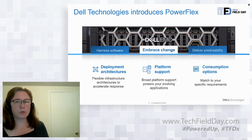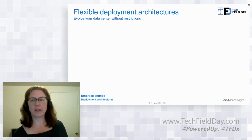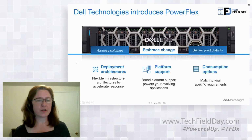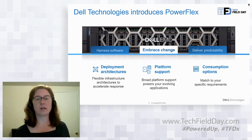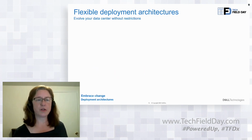So moving on to embracing change, what does that really mean here? When it comes down to it, it's the ability to disaggregate deployment architectures, to choose different platforms to support it, be it virtual, bare metal, or containerized, and then consumption options. We have a variety of ways to consume the software at a rack scale, at an appliance level, and pretty much anywhere in between, to ensure that the customer has the kind of networking and experience that they prefer. So going into deployment architectures, Vikram, can you touch on some of this?